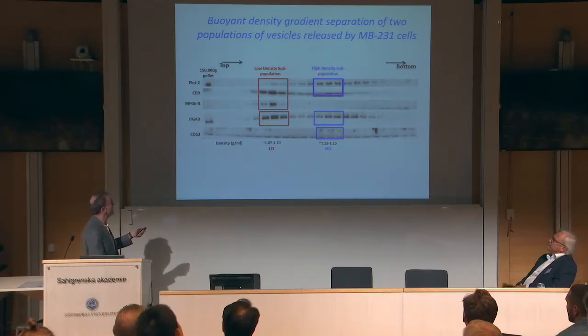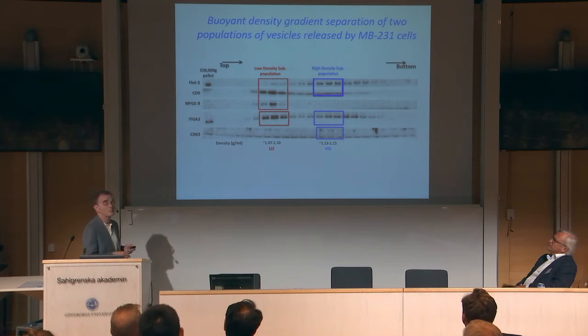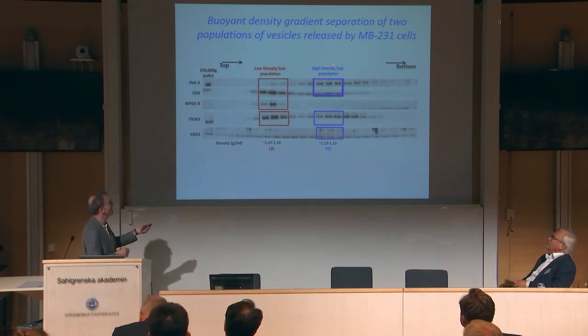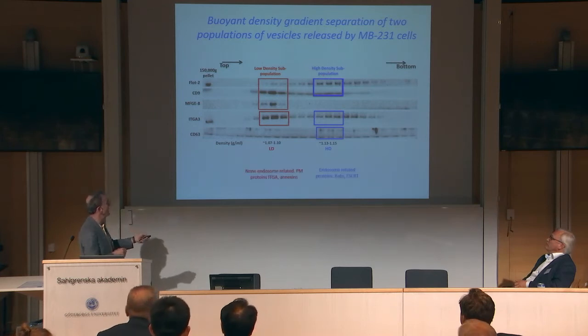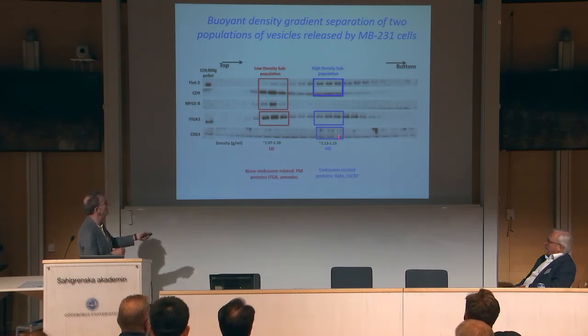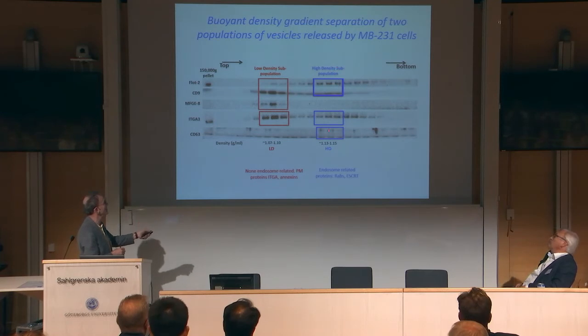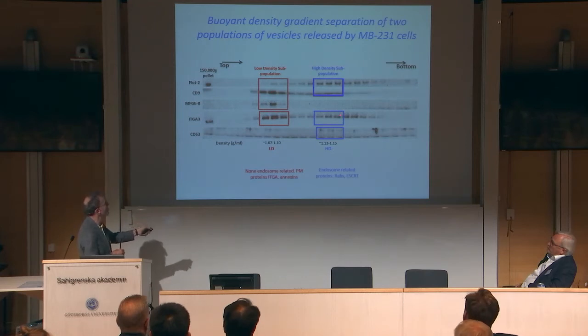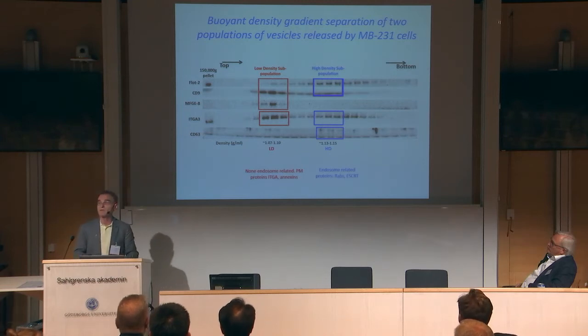She found a population of vesicles that sedimented approximately to the same buoyant density as the vesicles that Matt isolated from HEK293 cells. We refer to these as high buoyant density membranes, and they are characterized further by coincident localization of endosomal related membrane proteins that fractionate at this position on the density gradient. There's also a distinct lower buoyant density population that has a slightly different spectrum of known exosomal membrane proteins with some overlap, but with a clearly distinct peak, clearly two separable populations.